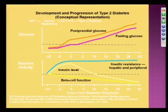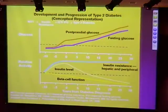And the first ones we see usually go up are postprandial, followed by the fasting blood sugars. So right in here is where patients should be diagnosed. Unfortunately, a lot of them are diagnosed way out here because they don't seek medical advice. So they may have a good 10 years plus of undiagnosed, untreated type 2 diabetes mellitus.